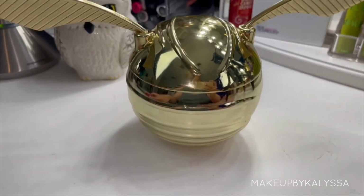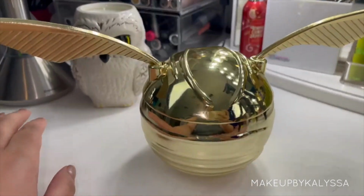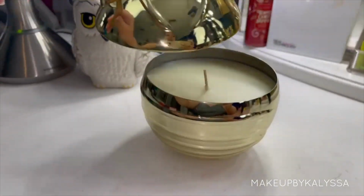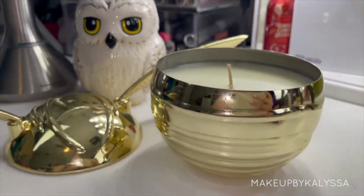So please do not mind my dirty top and my dirty brushes and my dirty mirror. Oh my goodness, so embarrassing. But I am going to just put it right here. How cute!